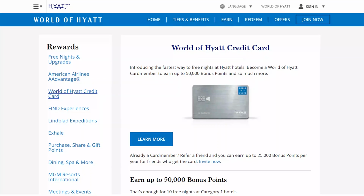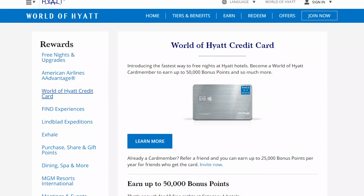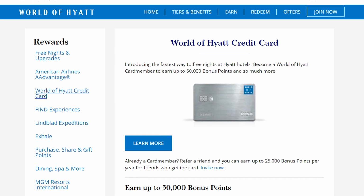So the United Explorer card, that's one that I recommend for beginners. Also, the World of Hyatt card. When it comes to hotel branded credit cards, I think the Hyatt program is very, very good. And for beginners, the World of Hyatt card is probably the best card. Now, there are other cards out there. The American Express Aspire card, I think, is by far the best hotel branded credit card out there. However, it comes with a hefty $450 annual fee.